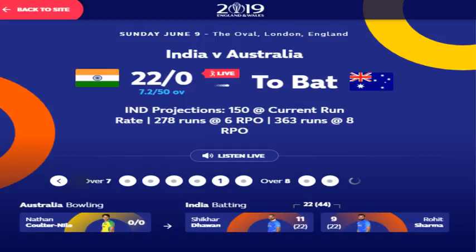Yeah, you just look at this Australian attack. Starc and Cummins outstanding. Adam Zampa, he's been very, very good. Nathan Coulter Nile with the bat against the West Indies, he changed the game, man of the match, but with the ball in hand he struggled a little bit. The Australians just missing that high quality.